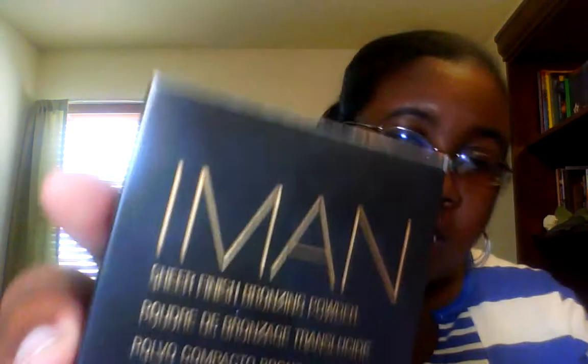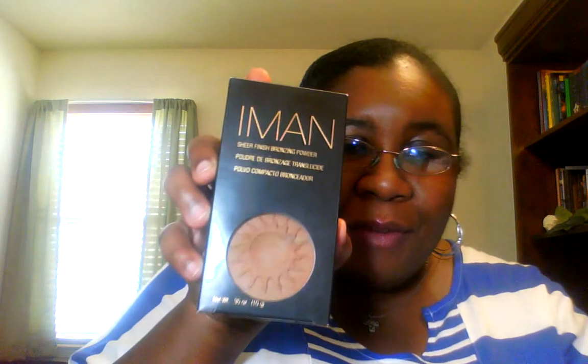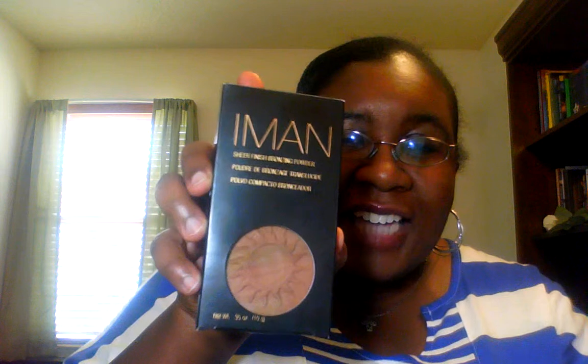And then let me just, yeah. It's kind of hard to get it where you can see it, but maybe if I move it back here, that'll help. Okay, so this is the Iman Sheer Bronzing Powder in the color Clay, and it's a really pretty bronzer. I put it back into the package because it didn't even quite make it home before I broke it out of its package. I tried it on in the store and I fell in love, and there's another one that's like a triple kind of color one. And I love that one.